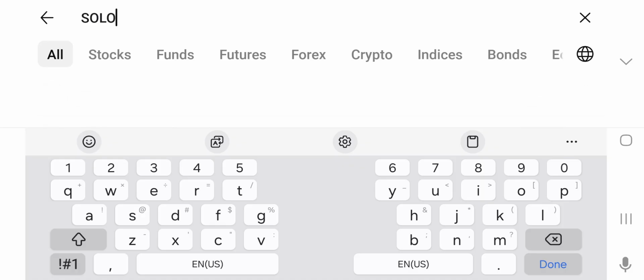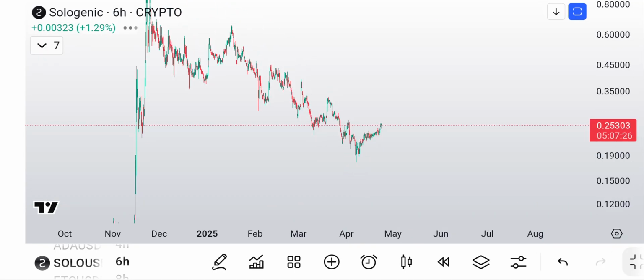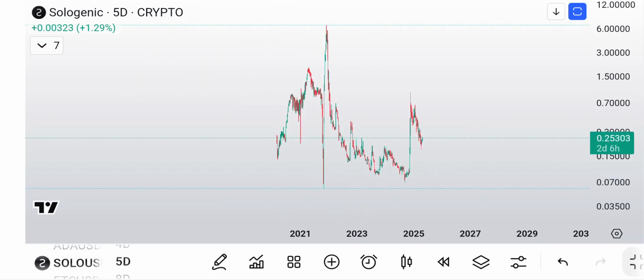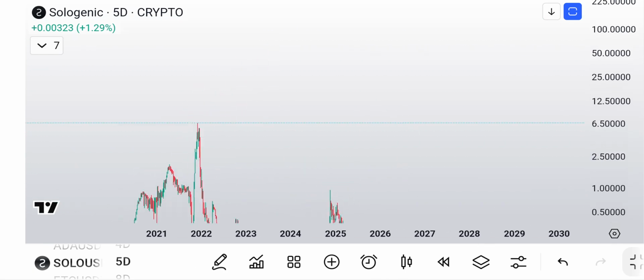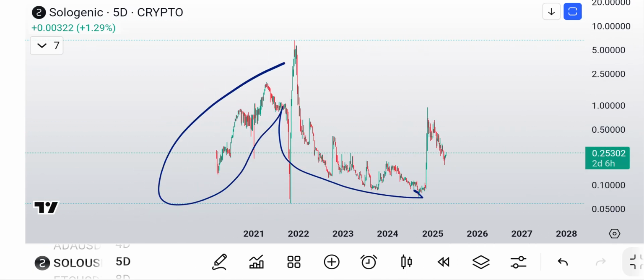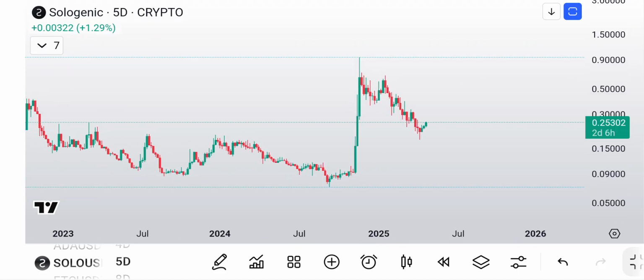Somebody asked for, I think, Sologenic. I think this is it. Sologenic. I haven't looked at this in a long time. It looks really good. I mean, I don't like all of this, but I do like what's happened in the last period of time. One thing I do like about Sologenic is this impulse and this flag here. I think Sologenic is going to break out. If you want to know my opinion, that's what it is, because it just looks like it, does it not?